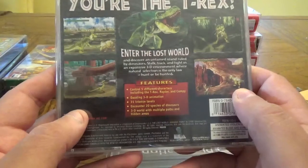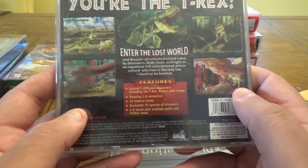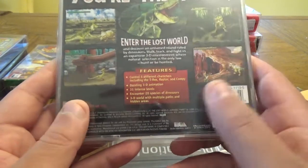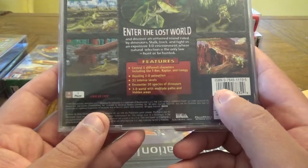Enter the Lost World and discover an untamed island ruled by dinosaurs. Stalk, track, and fright an expansive 3D environment where natural selection is the only law. Hunt or be hunted. Features: control 5 different characters, including the T-Rex, Raptor, and Compy.